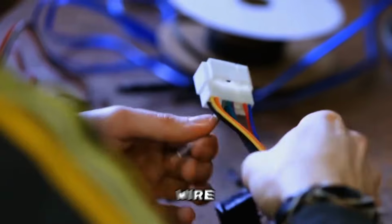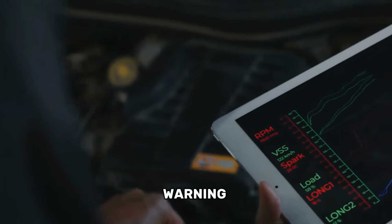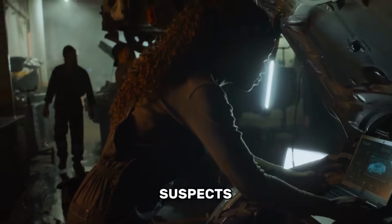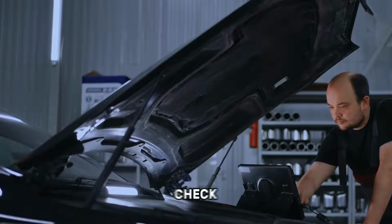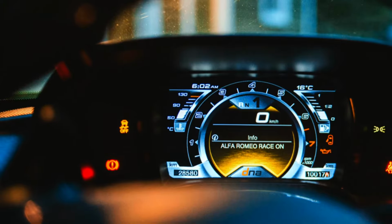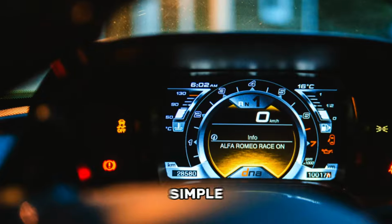Sometimes it's just a loose wire or a corroded connector. Even a simple sensor failure can trigger the warning. The fix might be simple or complex, but knowing the usual suspects helps. Next, let's see what you can check at home before calling a pro. Let's get hands-on. Before you call the garage, try these simple checks.